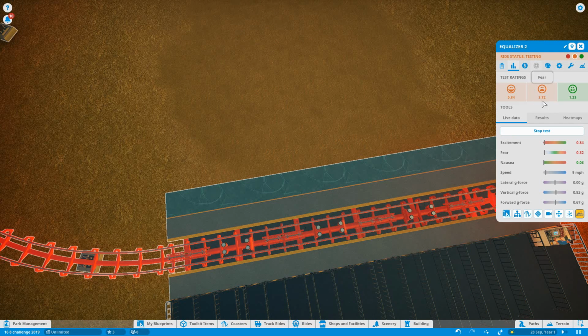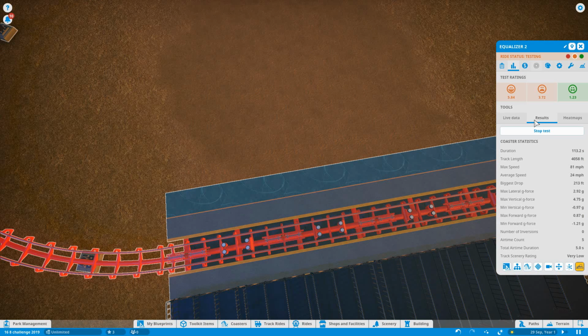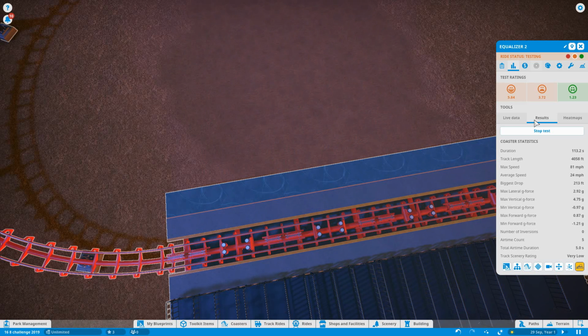So let's see what the ratings actually are on this, considering I was rushing so much. Obviously, if I was building a real life coaster, or not real life coaster, but you know what I mean, a realistic coaster that you could ride, I'd be paying a lot more attention to the forces. So the max vertical G-force, not too bad, 4.75, that's doable. 2.92 on the laterals, a bit high. A minus 0.7 vertical, that's actually a pretty rideable coaster, apart from the lateral G-forces, which are a bit high.